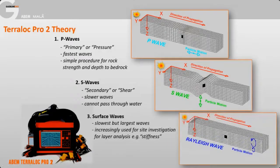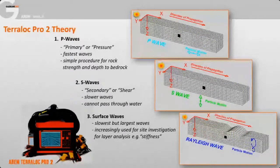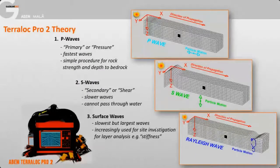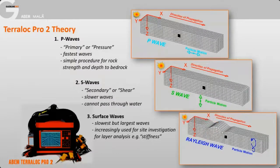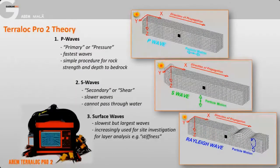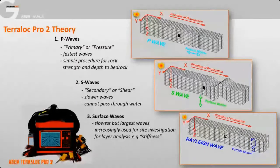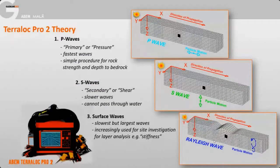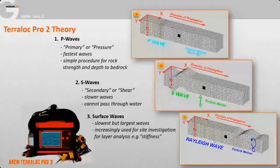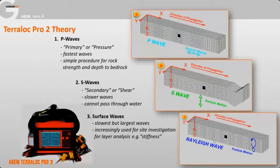And then the final type of wave, very slow, very large. These are surface waves, and these move a bit like waves in the ocean. So you can see here, this is one type of surface wave called a Rayleigh wave, and the particles kind of roll as the seismic wave moves through. And again, these are very good at telling us something about the stiffness of the ground, about how well it will withstand a shaking event, for example, like an earthquake.